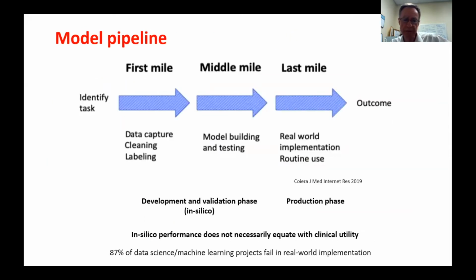So we have this model pipeline. The first mile is basically capturing the data, cleaning it, and labeling it. The middle mile is then building the model and testing it. But the last mile, and probably one of the most daunting challenges yet, and perhaps one that's still hard to pass, is real-world implementation and routine use.